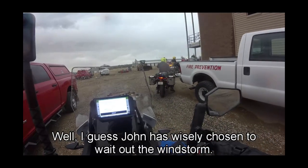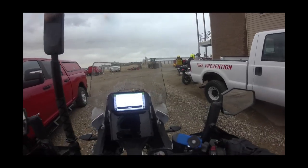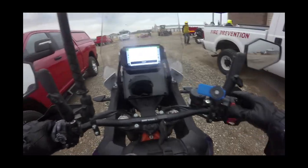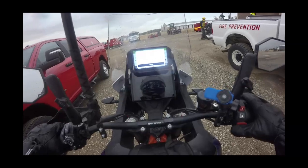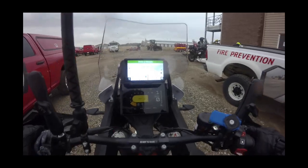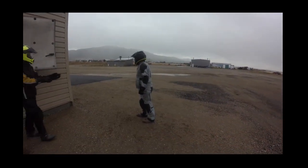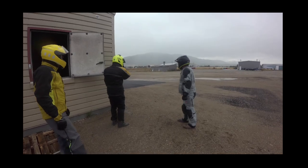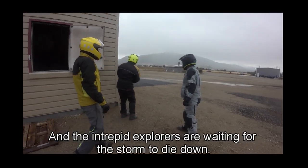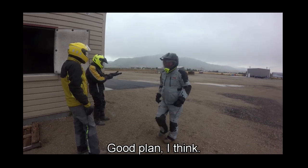Well, I guess John has wisely chosen to beat out the windstorm. We followed John to the site of a brand new firehouse. Firemen came out to tell us that the storm was due to pass in 10 or 15 minutes. Hunkered down in the protection of that big brick structure, we were protected from the gusting winds and sleet. And the intrepid explorers are waiting for the storm to die down. Good plan, I think.